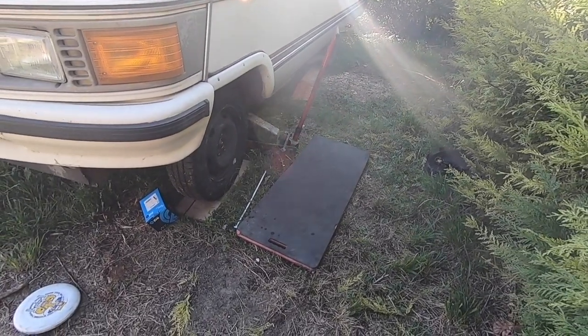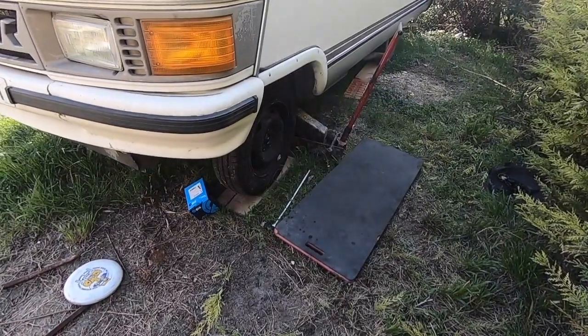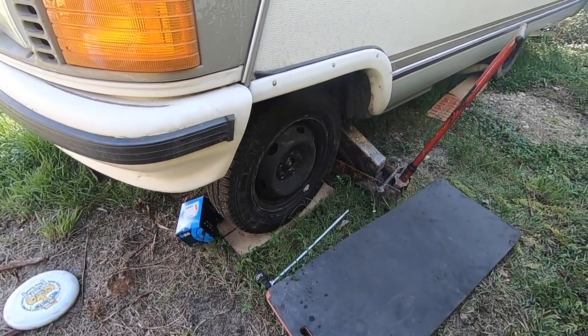Well, this afternoon the sun has come out at last. It's 3:30? And in the list of almost never-ending little jobs, drive shaft gaiter on the camper van is what we're tackling this afternoon.